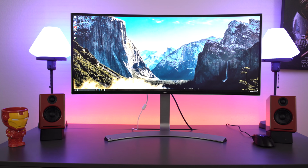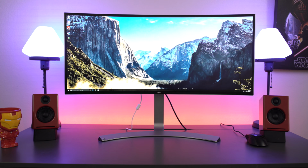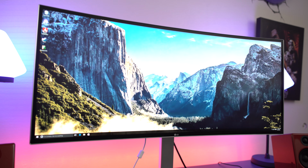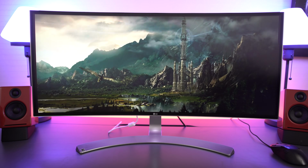Today we're checking out something brand new from the people over at LG. A 34-inch curved monitor with a 21:9 aspect ratio. We're talking about the brand new 34U C98 White Edition. So today, the UPS driver dropped off the brand new 34U C98-W monitor. The 34U C98 features a 34-inch curved display with a 21:9 aspect ratio.